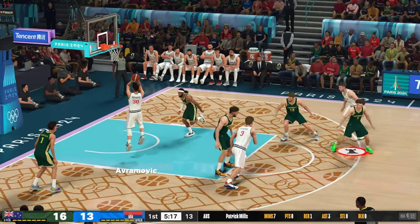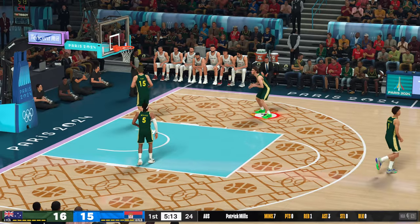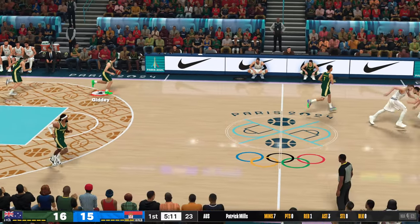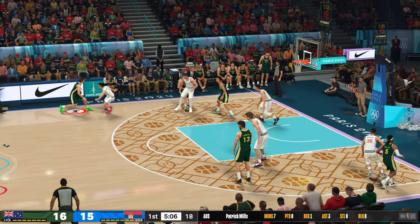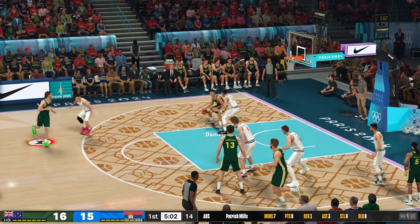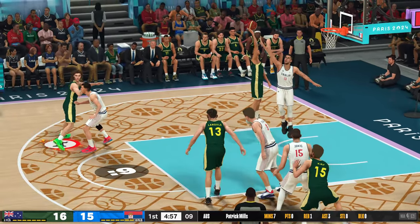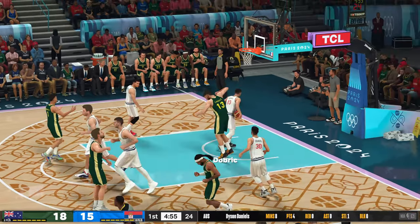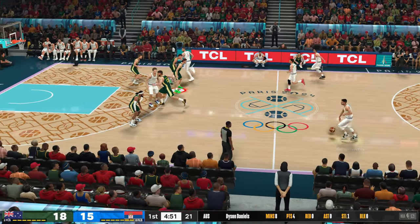To the middle. Softly drops in the floater. And it's all about the release when you shoot the floater. Now Giddey. 6 points for him. Here's Daniels. From 6 feet. That one falls. His second basket of the game. He's now 2 for 3. Daniels has gone 2 of 3 from the floor.